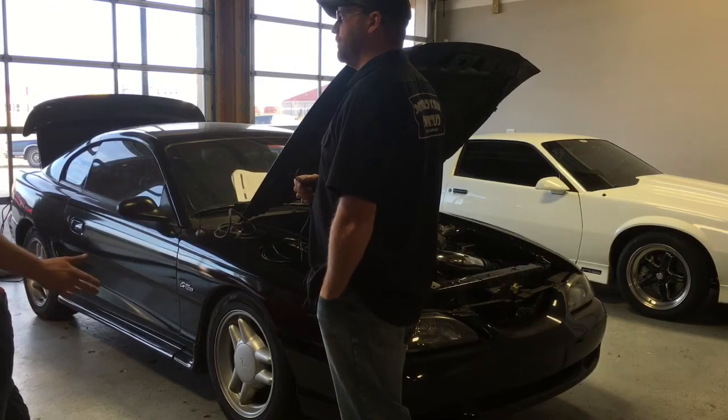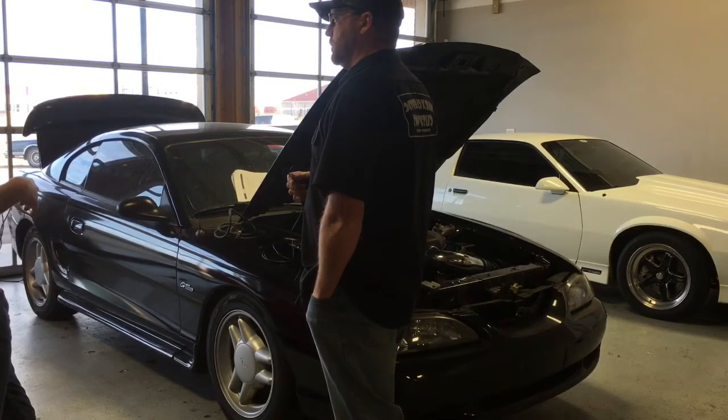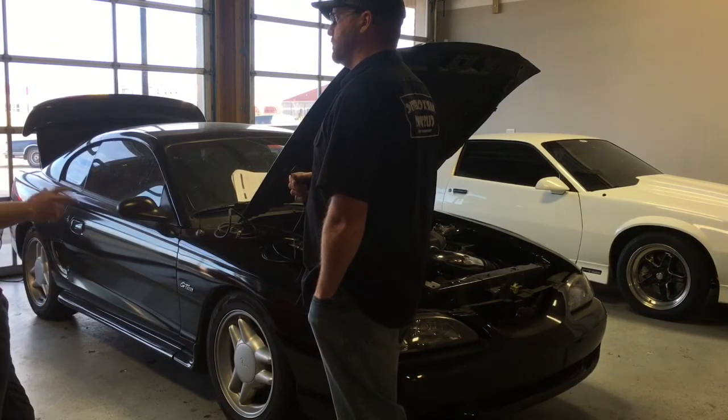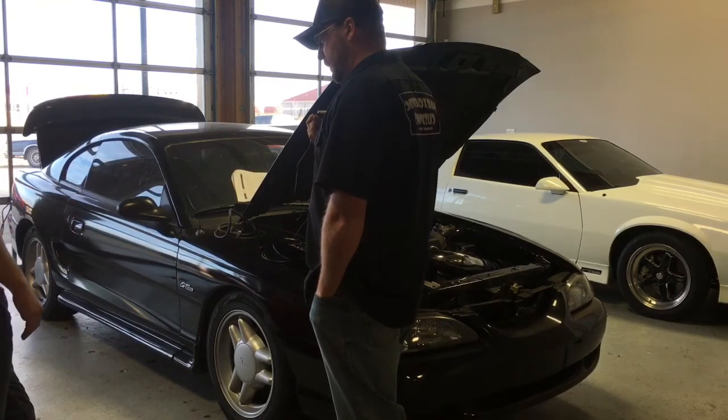When you can instantly change it, it lets you make your changes really quick. But it's got provisions for traction control and boost control and nitrous control all built into it. You don't have to buy separate modules or drivers. And those will be things he'll need.